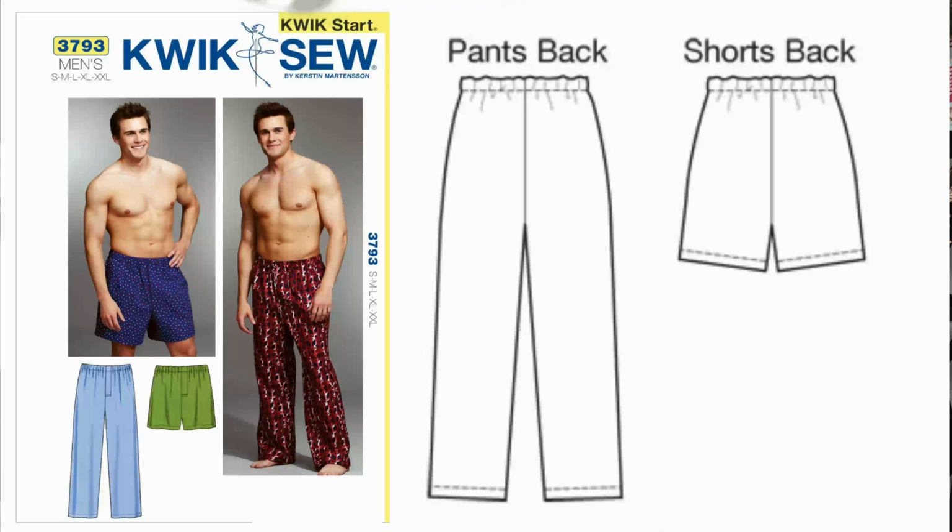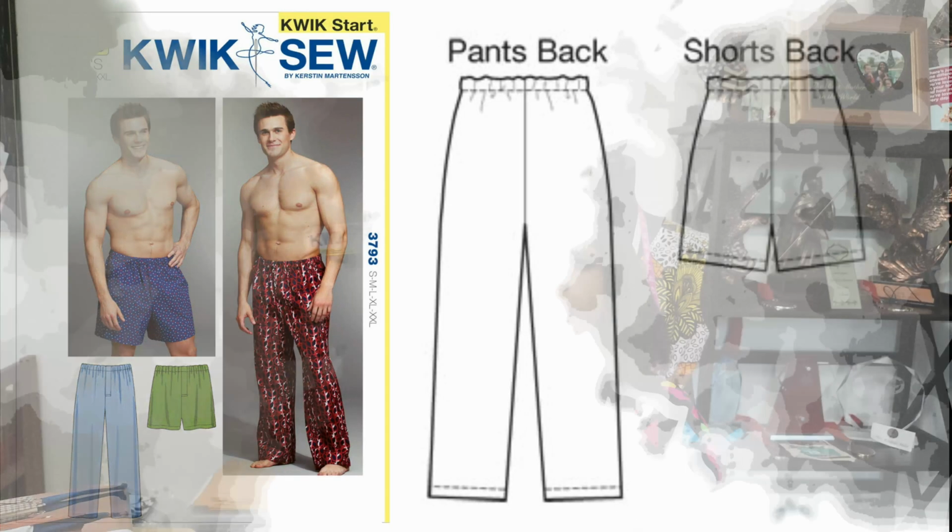And the last pattern that I picked up for Miss Antigua is Kwik Sew 3793. This is also a learn to sew pattern, so it's like an easy pull on pants and shorts for men. So this is men's sleep pants and shorts. The fabrics that you can use are cotton, flannel. You can use fleece, you can use broadcloth. So basically any woven style fabric you can use in order to create this pattern. This is Kwik Sew 3793.